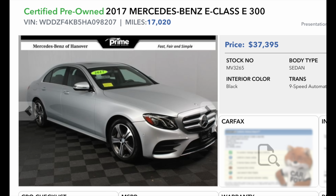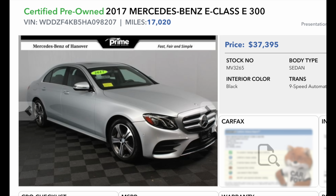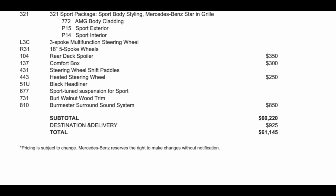Another example, you've got a Mercedes E-Class E300. It's only got 17,000 miles on it. That's nothing. And this thing's certified as well with a price tag of $37,000. But 2 years earlier, they sold this vehicle for $61,000. Again, a giant loss in a short amount of time.